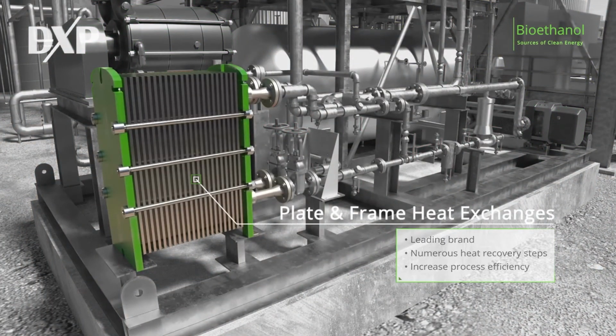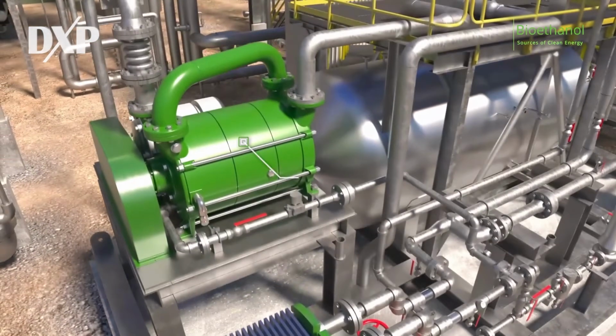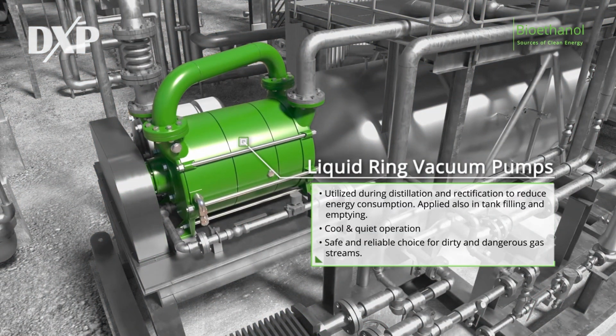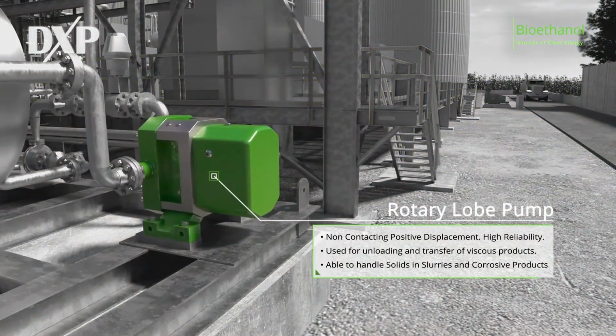DXP also distributes the leading brand of plate and frame heat exchangers to provide the best technical solution for heat transfer. Our technical experts select the proper liquid ring vacuum pump used during the distillation, rectification, and drying processes. Selecting and applying specialty equipment is in our DNA, like this non-contacting lobe rotary pump.